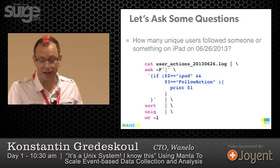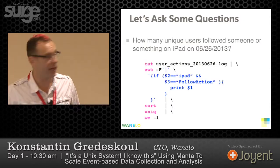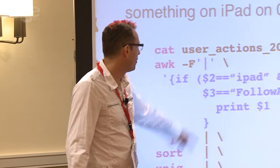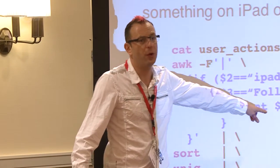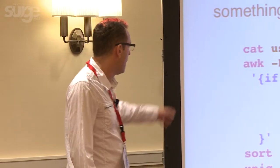So we're catting the file that we're collecting, then writing a tiny awk script where basically we're using the pipe as a delimiter, and the script itself basically says, if the second column here is an iPad, and the third column says follow action, we're gonna print the first column. And the first column is just a user ID. So super, super simple awk script.